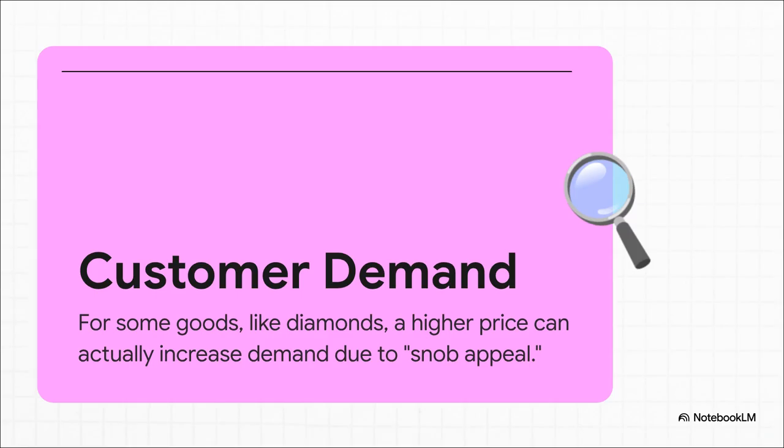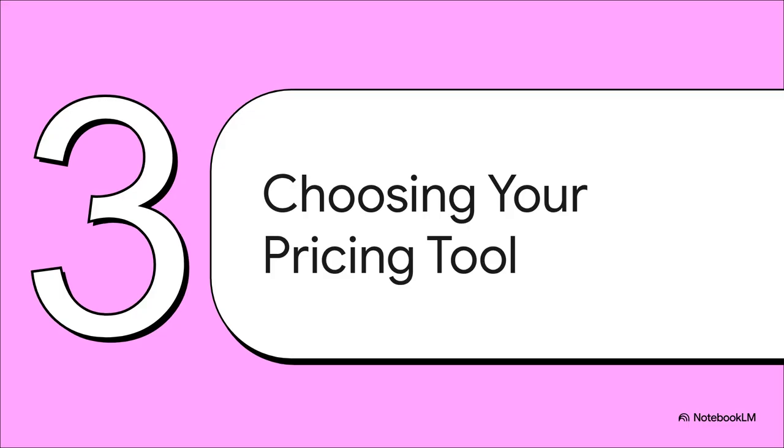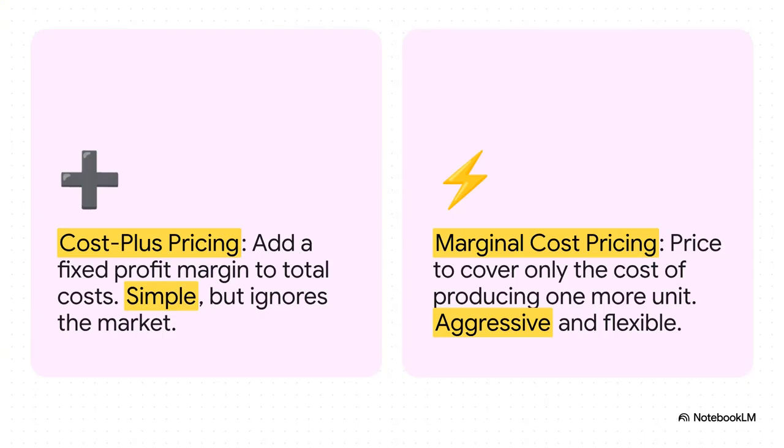It's wild. This is why, at the end of the day, what a customer thinks a product is worth is the ultimate price ceiling. Okay, so we've got our 3 C's in our toolkit: cost, competition, and customer. Now let's see how they actually help a company choose the right pricing method for the job. So let's look at 2 totally different ways to go about this.